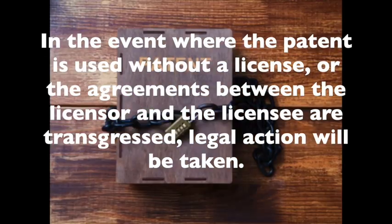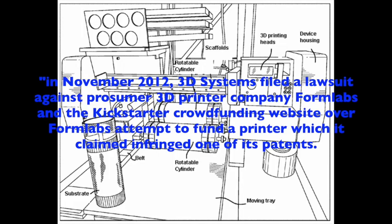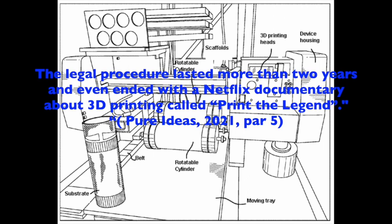In the events where the patent is used without a license, or the terms between the licensor and the licensee are transgressed, legal action will be taken. In November 2012, 3D Systems filed a lawsuit against Formlabs, a prosumer 3D printing company, over its attempt to fund a printer on the Kickstarter crowdfunding website, which it claimed infringed one of its patents. The legal procedure lasted more than 2 years and even ended with a Netflix documentary about 3D printing called Print the Legend.